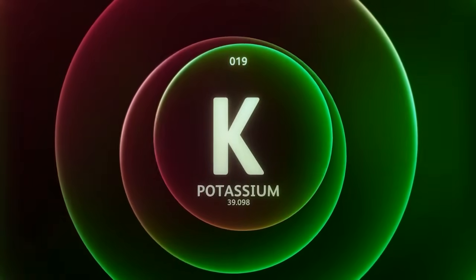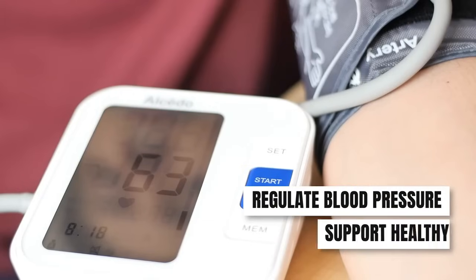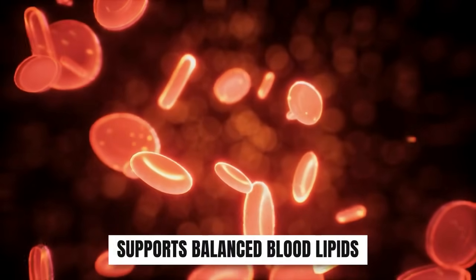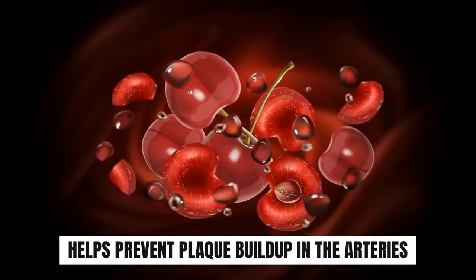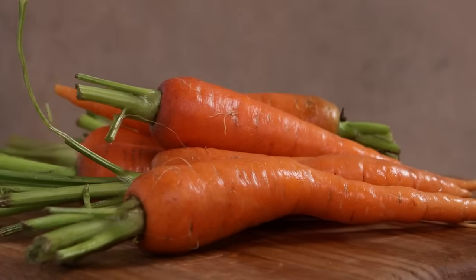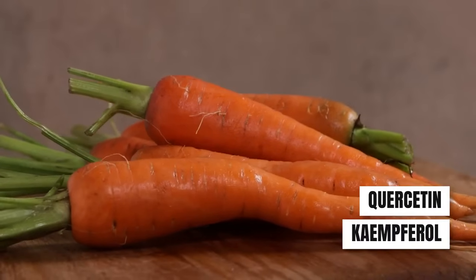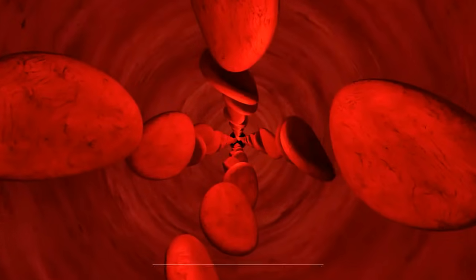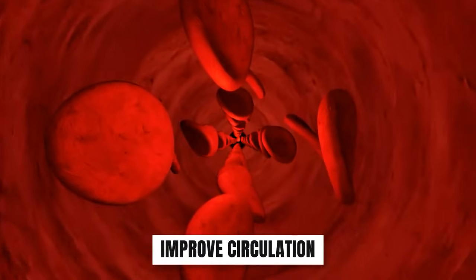Carrots also provide potassium, which helps regulate blood pressure and support healthy blood vessel function. Plus, their fiber content supports balanced blood lipids and helps prevent plaque buildup in the arteries. Carrots also contain natural compounds like quercetin and kaempferol, which help reduce swelling in blood vessels, support healthy blood flow, and improve circulation. Here's the best part.